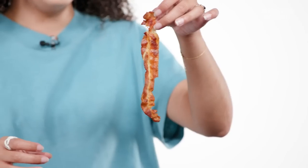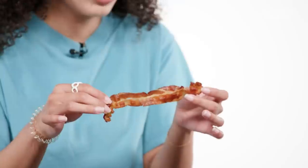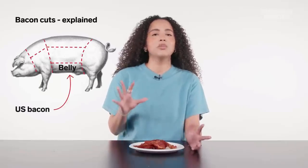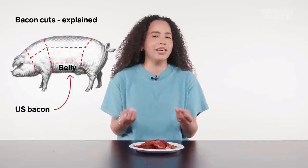Bacon in the US will almost always look like this. Very thin piece of pork, fatty, usually has some crisp to it. It depends on how you like it cooked, but if you order bacon here, this is what you're getting. US bacon is cut from a cured slab of pork belly. Usually it'll be smoked with either applewood or hickory to add that smoky bacon flavor.